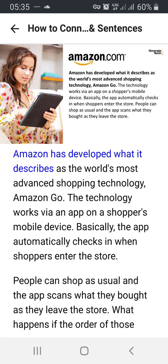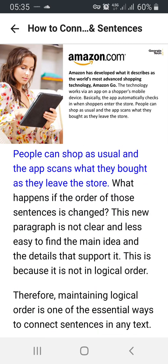Let's look at an article about Amazon. Amazon has developed what it describes as the world's most advanced shopping technology, Amazon Go. The technology works via an app on a shopper's mobile device. Basically, the app automatically checks in when shoppers enter the store. People can shop as usual, and the app scans what they bought as they leave the store.